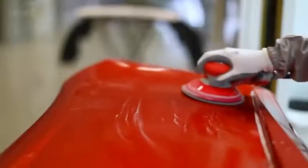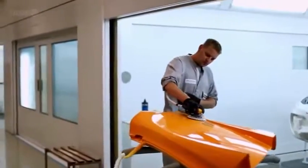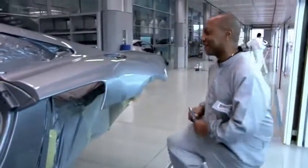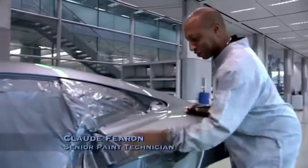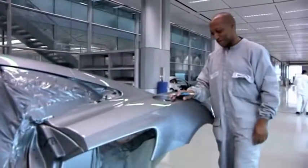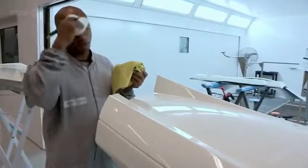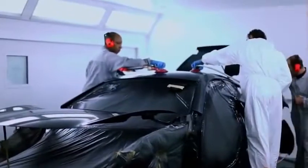The cars come in a variety of colours, but whatever the customer chooses, they still have to pass an eagle eye. Now, my name is Claude, but my nickname within the business is either Hawkeye or the Master. If I see something, I have to pull it out. I just can't leave it. I am fussy. I have to be. With these sort of jobs, you know? Customers looking for perfection, and I have to deliver that.